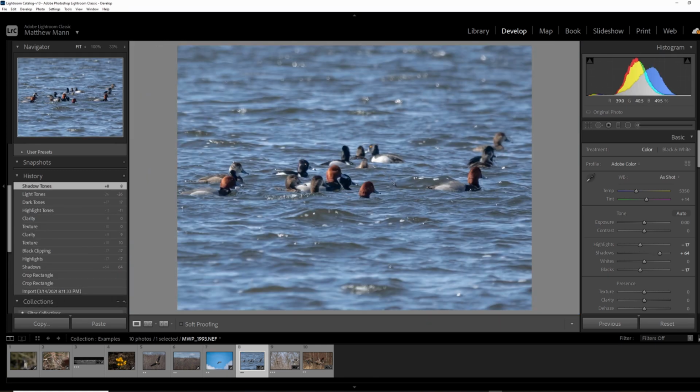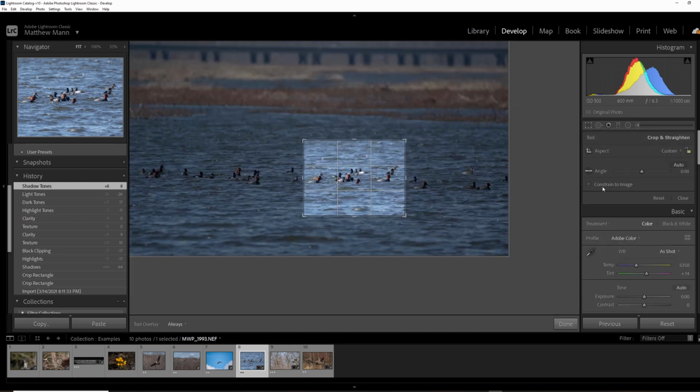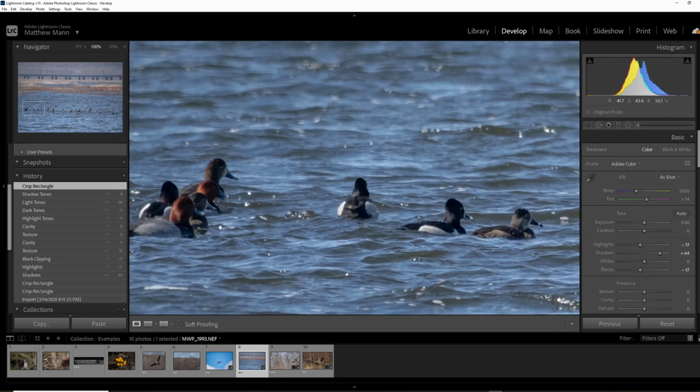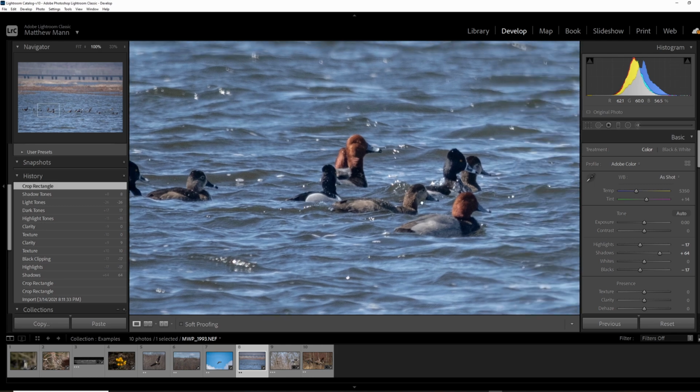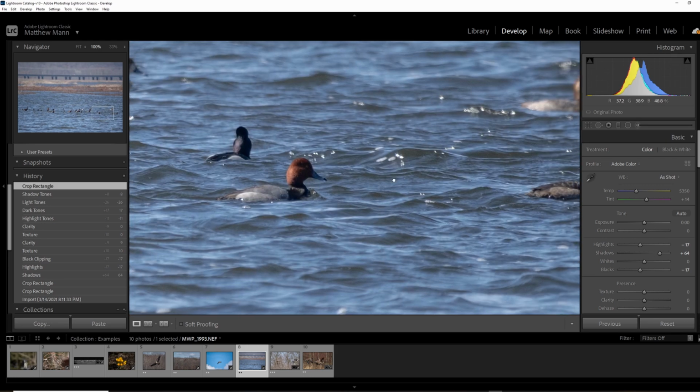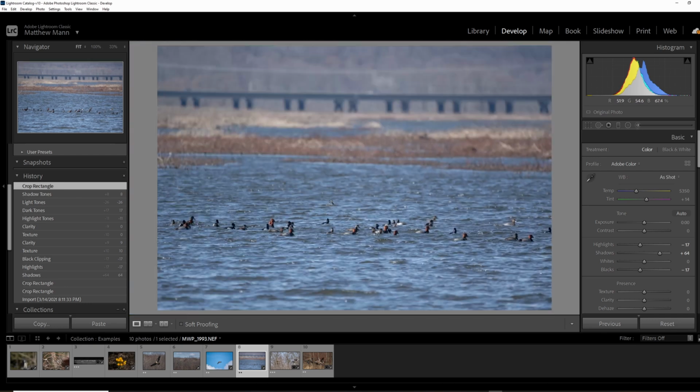Here we have some golden eyes and redheads swimming along. This is a Geneva swamp. And this, you might think this is the full image. It is definitely not. This is actually the full image. And everything looks good all the way across the frame. I have no buyer's remorse for this camera, to be quite honest with you.